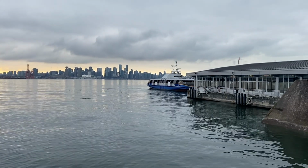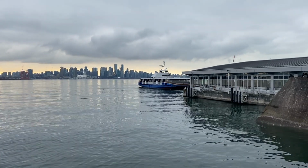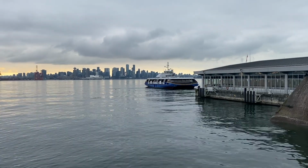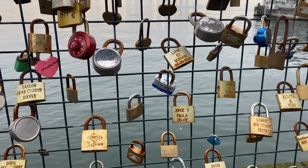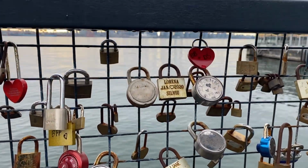Also, there was something very interesting that started to occur not too long ago. On the side of the ocean where there is the fence before the ocean, a lot of people have put locks on this gate here.